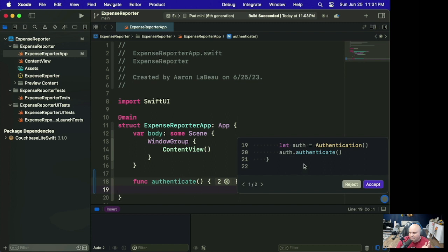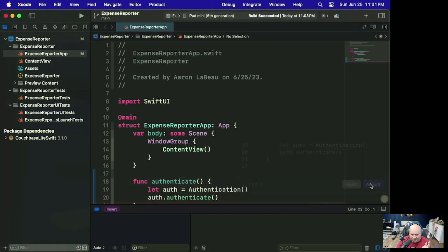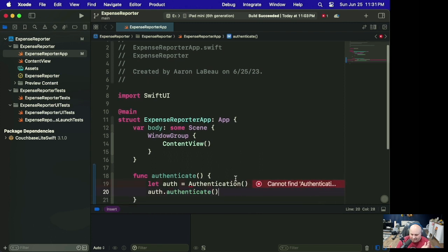Now, of course, I don't have anything in my view to actually do authentication here. So you're going to see here that now it's saying, hey, this is probably what you want to do. You probably want to have some kind of authentication class and then tell it to authenticate. So it's actually pretty cool when it works.